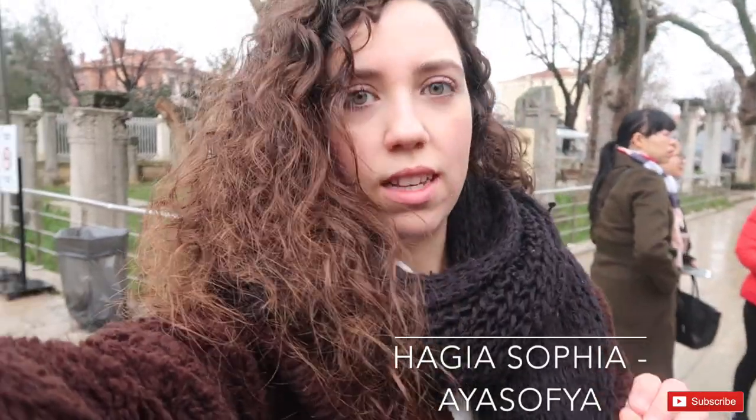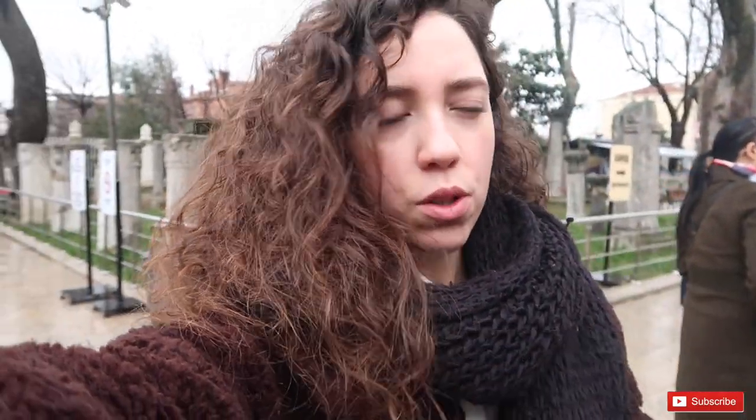Okay, guys, I'm at the entrance. The ticket is 60 TL, which is 10 euros. But if you are a Turkish citizen, so not really living in Turkey, but you have a Turkish passport or a Turkish ID card, then you can pay 10 TL more, so 70 TL, and buy a museum card, which you can use for up to 1 year, and you get free entrance into all the museums around Istanbul.